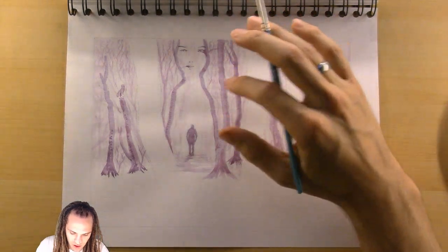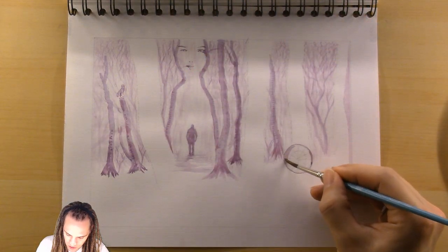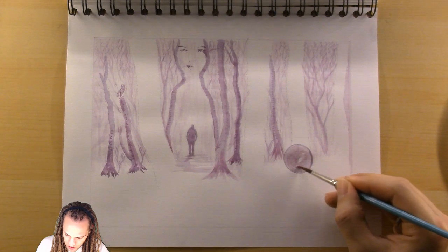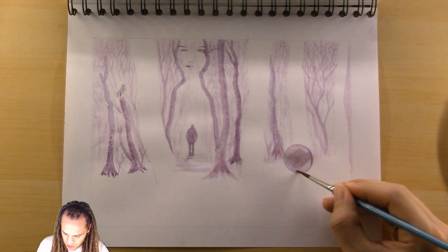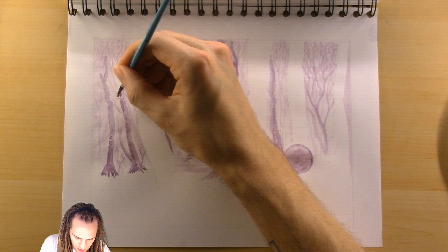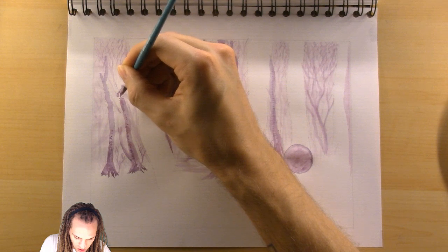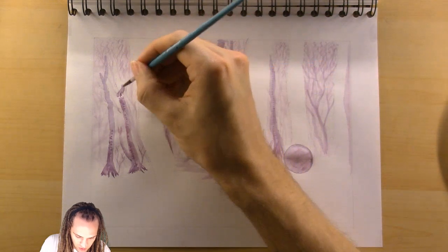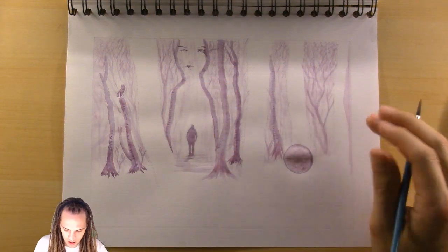So I have this unrecognizable face, this kind of hooded figure of a guy walking through, and where he's going, we don't know. Why he's going, we don't know. And over here, I haven't quite developed the details yet, but I have this kind of creature arched up in this tree right here, and he's just kind of looking down over here towards the guy.